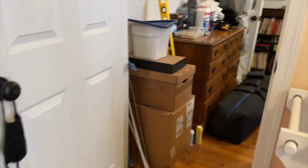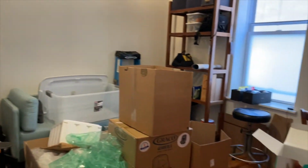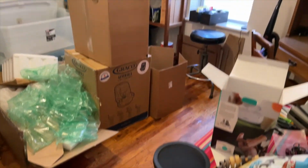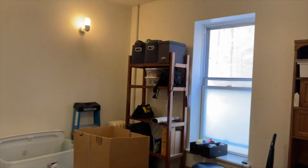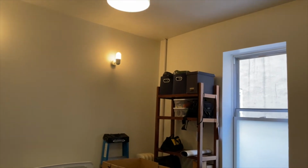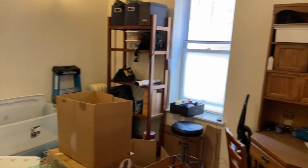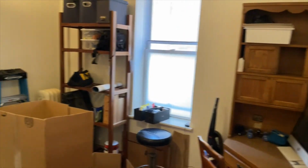Then we have the rear bedroom. This is kind of hard to see the space with all the stuff in here, but feel free to refer to the floor plan I have listed for dimensions. As you can see, it also has a window and a built-in closet.